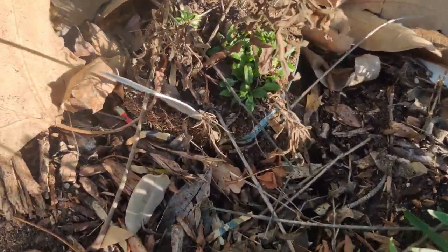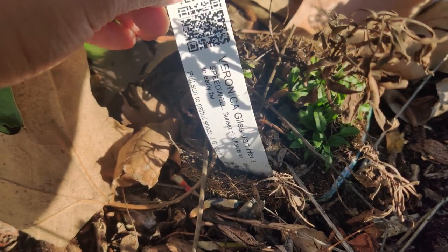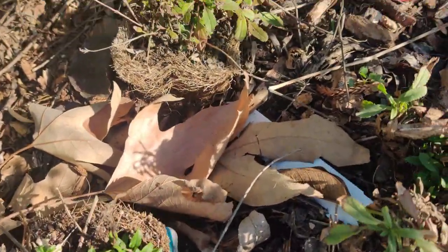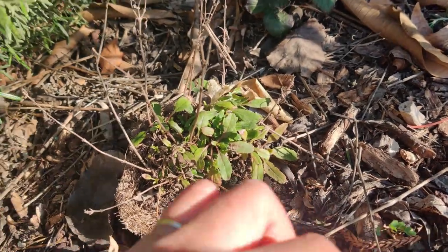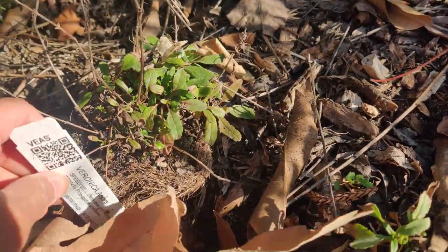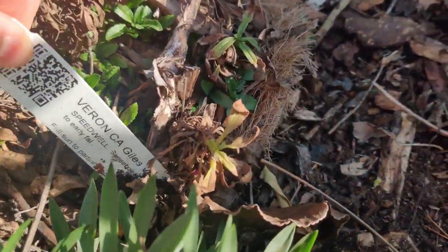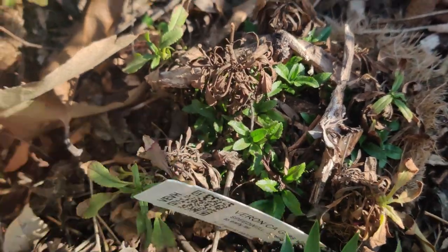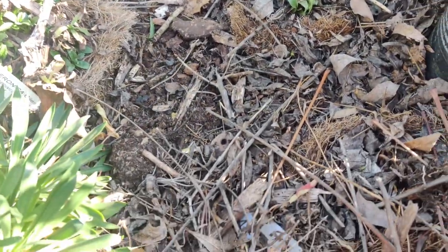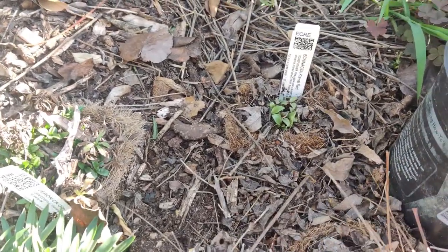And then luckily coming back is this Veronica, Giles van Hees, I think. Then this one is the Veronica Aspire. So I think it's a purplish colored one. And this one is the Veronica, the same, Giles van Hees. They sent me several of those. I only ordered one of each because I don't like to have redundancy in the plants if I don't have to, because it's a perennial.